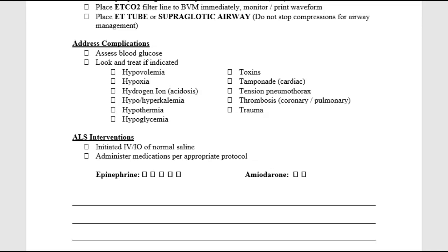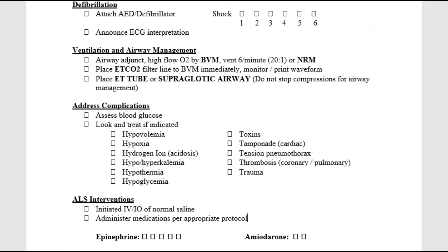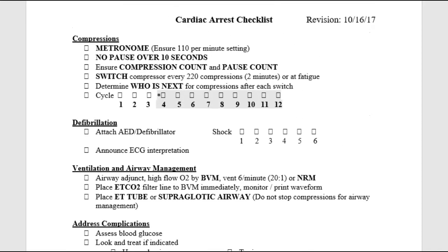So who's holding this checklist? We talk about, in some services they call it the code commander, and we've never really dictated this person's going to have the checklist out, but is this beneficial? And I would say absolutely yes.